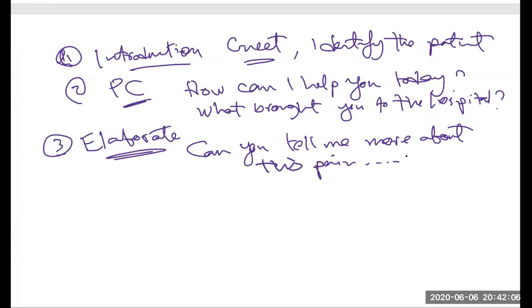And in that case, the patient will tell you, oh, this pain is right here. He will show you the site, for example. It's a sharp pain, it's a dull pain. It started 3 weeks ago. The pain increases when I'm walking. I get this pain whenever I'm sitting down, or whatever. So the patient will start elaborating, okay?